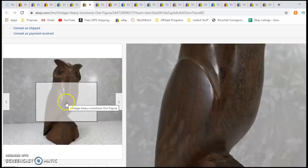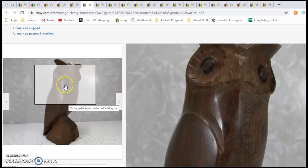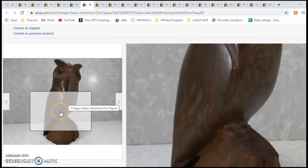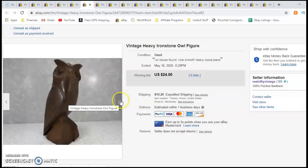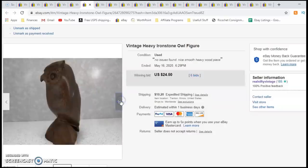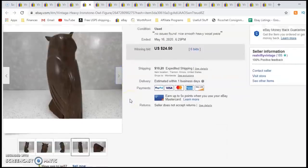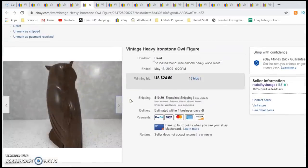But we have this very heavy, dense wood. That's what ironwood is. It's a dense wood, and ironwood is also a tree. But for the most part, if you want to label something as ironwood, it just has to be a heavy, dense wood. And there it is. It's this really pretty owl. It weighed 4 pounds all by itself. Very cool. I think it was 9.5 inches tall.